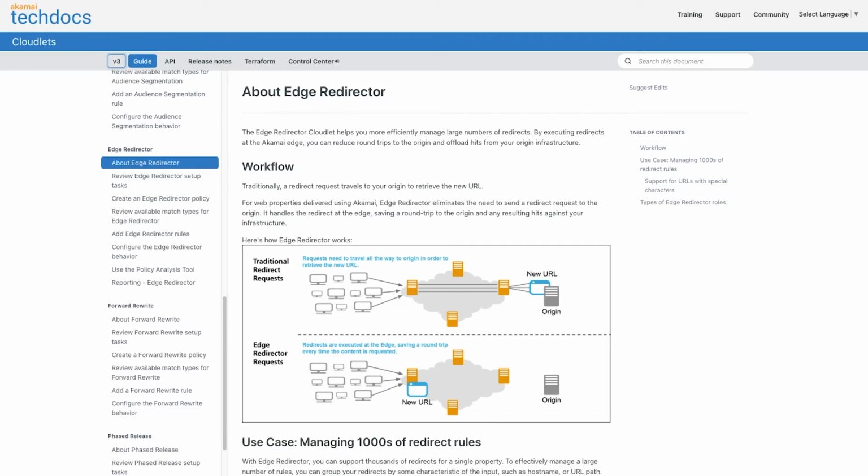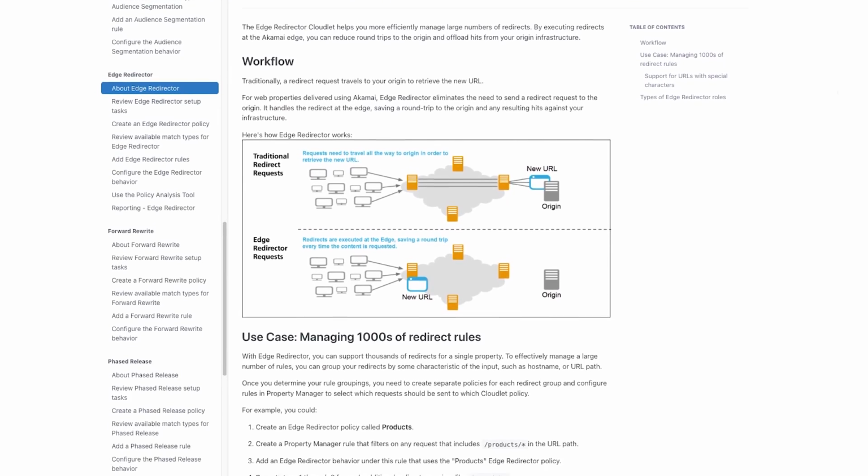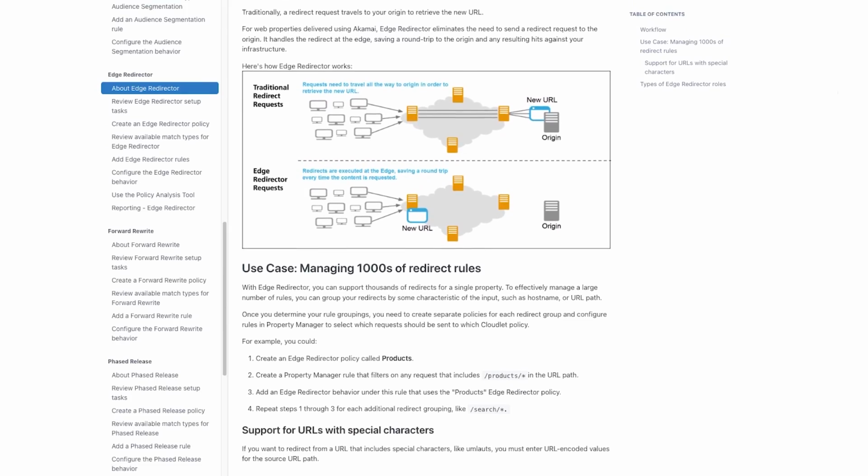It's also worth mentioning that if you're just looking for a simpler product that just offers edge-based redirects, Akamai does have a product called Edge Redirector, which offers just that. Edge Compute offers a lot more flexibility beyond just redirects because you can provide your own sort of business logic. So it's worth knowing about both of them.